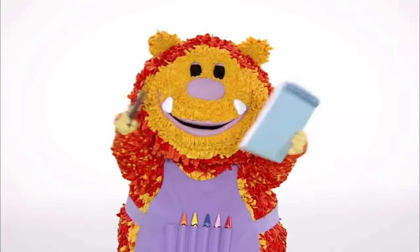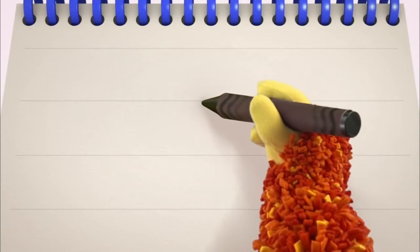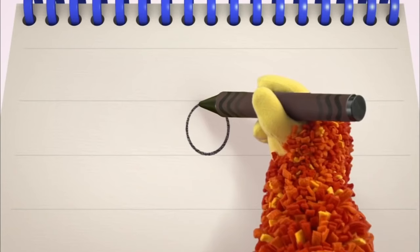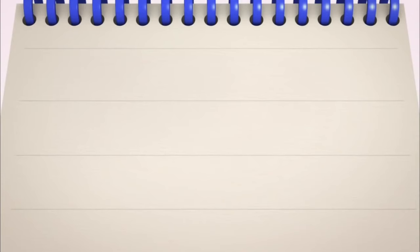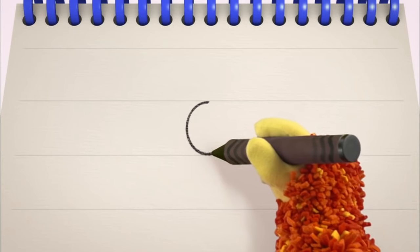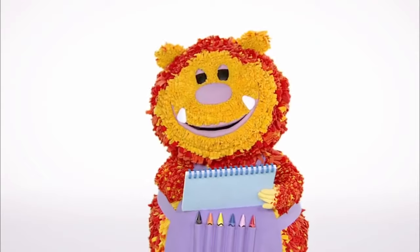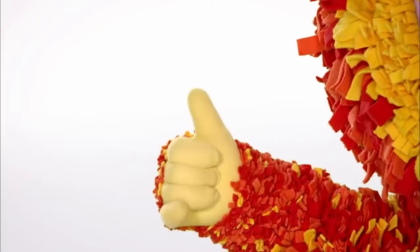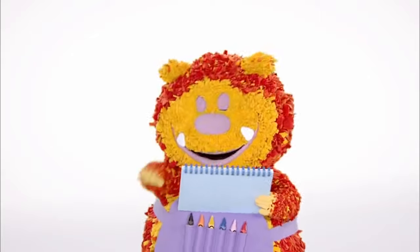Let's get squiggling! Holding your squiggle stick like this, move it round, round, and join. The letter O. Let's squiggle it again. Go round, round, and join. There, the letter O. Shall we meet the letter O? Say the magic words with me. 1, 2, 3, 4, 5. Let's make our squiggles come alive.